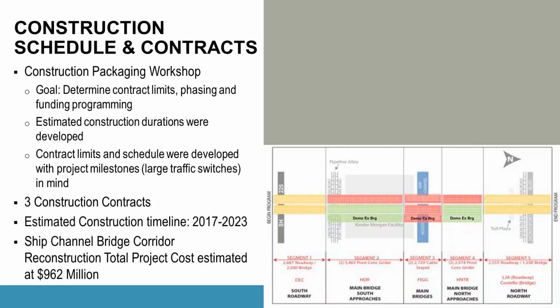Construction packaging was a big deal on this project. It ended up being broken into 3 construction contracts, and it's scheduled for construction to be complete by 2023. The estimated total project cost was about $960 million, including CE&I, construction, and associated other activities.